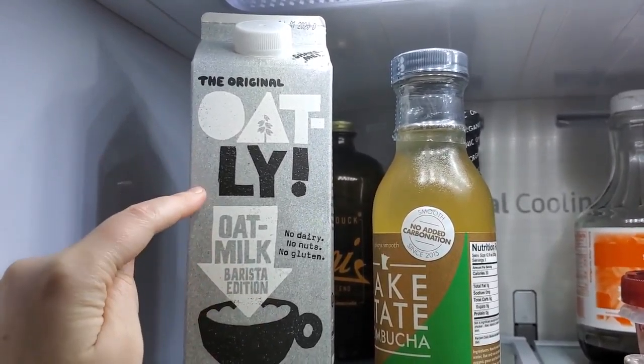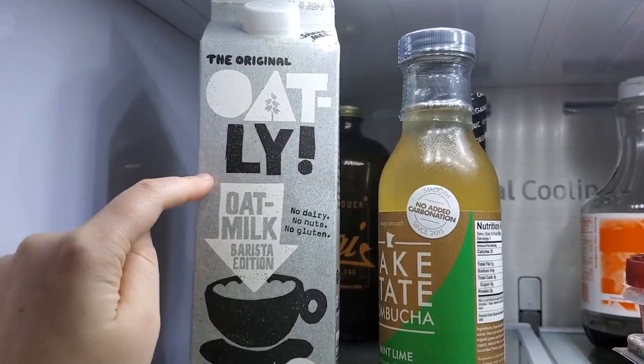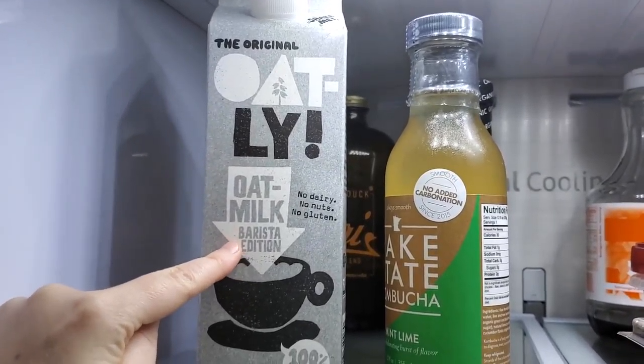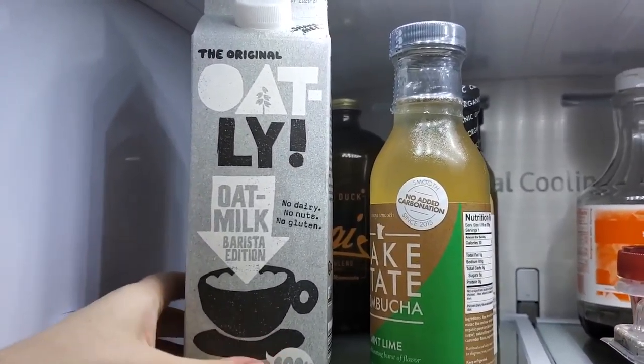I have heard there's already shortages of this vegan milk, but Oatly is so popular, you guys. If you have not tried it, it's so good. This is the barista edition. This is actually my husband's milk. He is using this in his coffee, and he loves it, you guys.